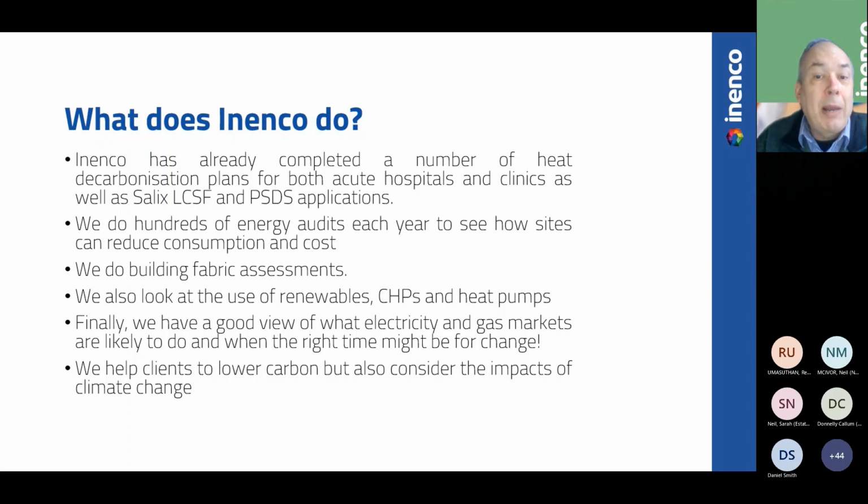And also gas may well start to have more and more non-commodity costs incurred. So we think there needs to be a swing in the value or the cost of gas compared to the cost of electricity to force people into the route of alternative heating systems. And finally, we help a lot of our customers to look at lower carbon, but also we don't forget about the changes due to climate change. So before we recommend that you spend 20, 30, 40 million pounds on a hospital, we always check whether it's in a flood zone.